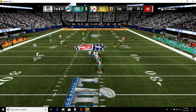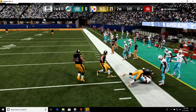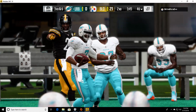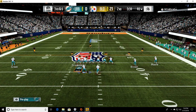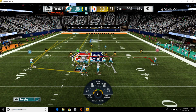On second down, Vic again. Eluding the pressure right. He'll wind up getting 4 there on his own, but it will leave him now with a third down situation. Okay, he's not going to get the first down, but this is still a nice job of buying some time and then running to get to the sideline and get out of bounds and avoid the big hit.